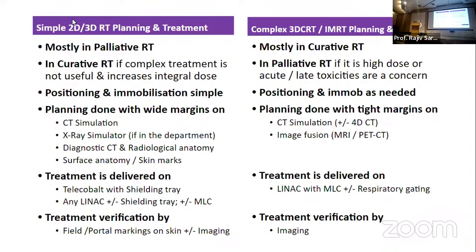So what I will discuss here will basically be simple 2D or simple 3D RT planning. Mind you, when I'm describing 3D RT, you could have a very complex 3D CRT plan. Sometimes a complex 3D CRT plan is more difficult to make than a VMAT plan or an IMRT plan. Those are the cases where we immediately switch to IMRT. Try making a plan for paranasal sinus or some other site with a complex 3D CRT. It could be very difficult.